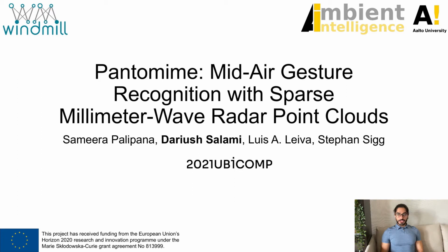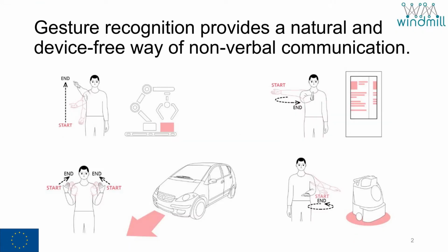Pantomime, mid-air gesture recognition with sparse millimeter-wave radar point clouds. This work has been done in collaboration with Samira Palipana, Luis Leiva, and Professor Stefan Sick. Gesture recognition provides a natural and device-free way of nonverbal communication.